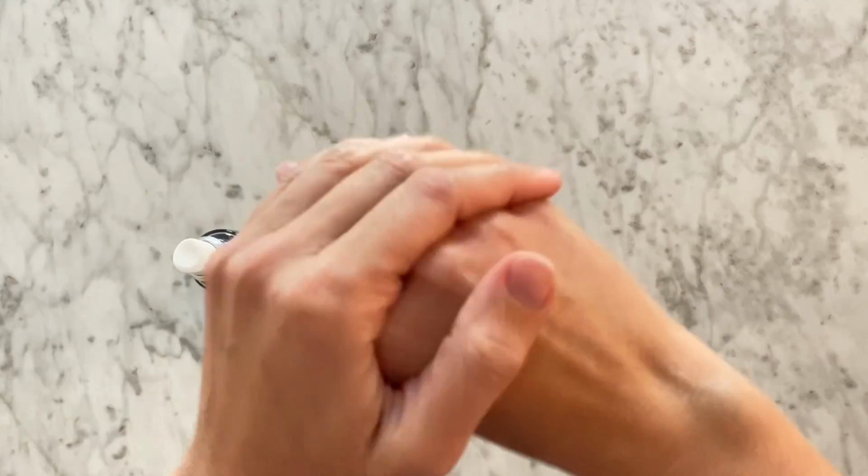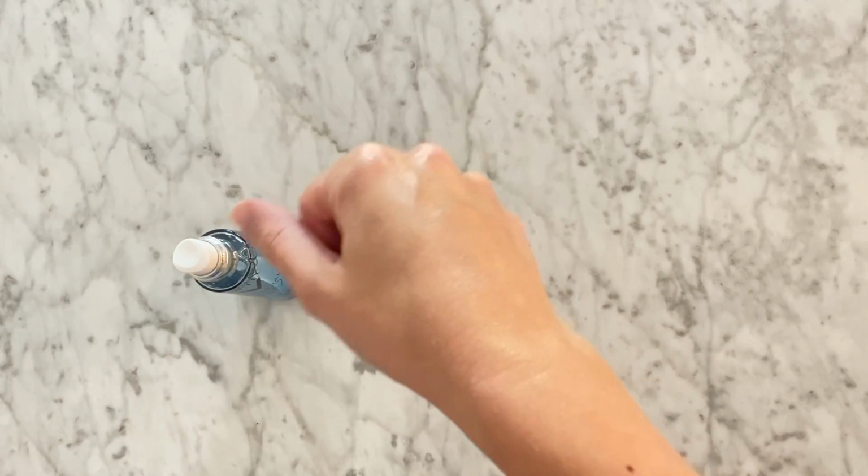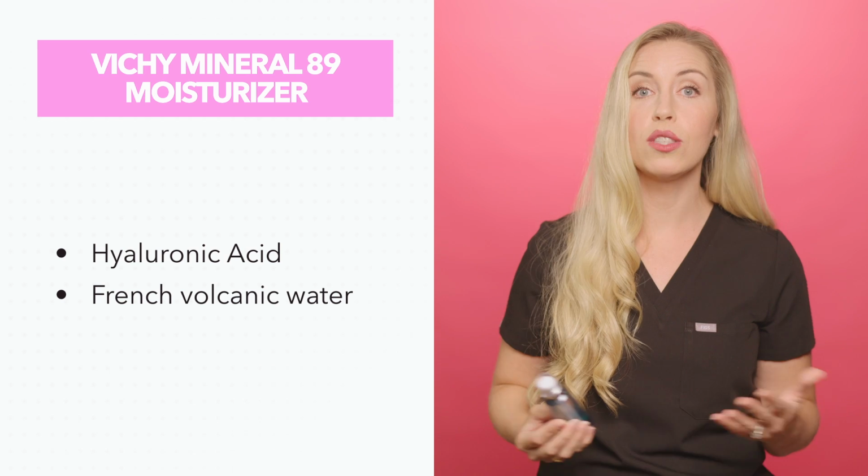Now, for oily skin types or in the summertime, I recommend using this alone as your moisturizer. It is very lightweight, it is refreshing and breathable. Or if you have dry skin or it's the winter time, use this first under your moisturizer to really supercharge your hydration.